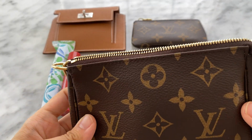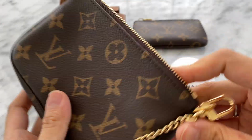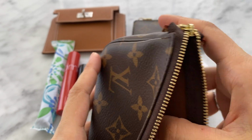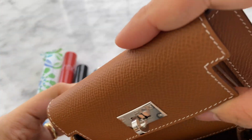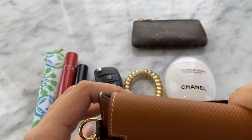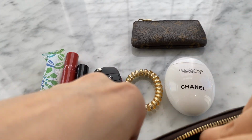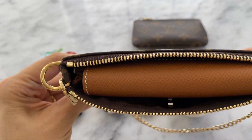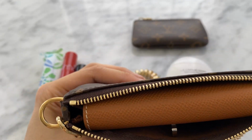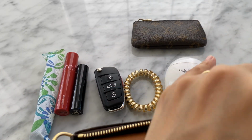Okie dokie. Next up is my Louis Vuitton mini pochette accessoire. As you can see, the inside is just the back of the canvas, kind of, I'm guessing, a cotton kind of material. And as it is a very, very similar size to Nolita, it has the same struggles. Though I think the one up it has on the Nolita is the opening actually feels a lot bigger, possibly because of the extended zipper.